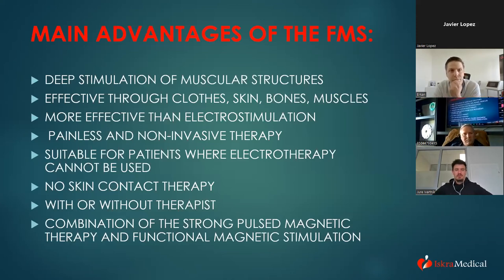But now, to sum up everything, what are the main advantages of the FMS? We get deep stimulation of muscular and musculoskeletal structures. It's effective through clothes, skin, bones, muscles. It's more effective than electrostimulation. It's painless and non-invasive therapy. It's suitable for the patients where electrotherapy cannot be used. There is no need for skin contact therapy. You can work with or without therapist. And you get a combination of the strong pulsed magnetic therapy and functional magnetic stimulation.